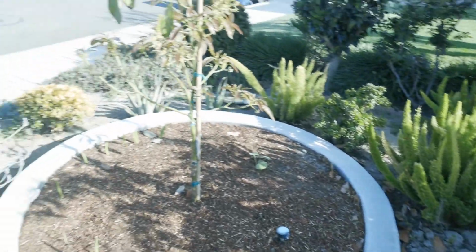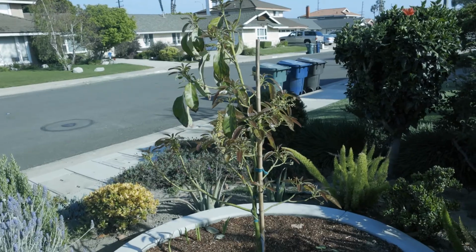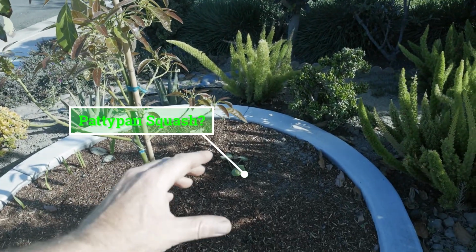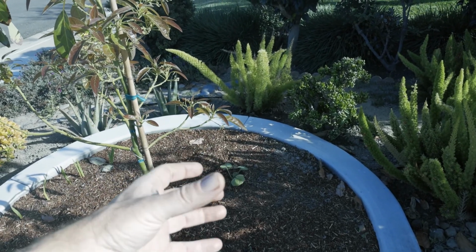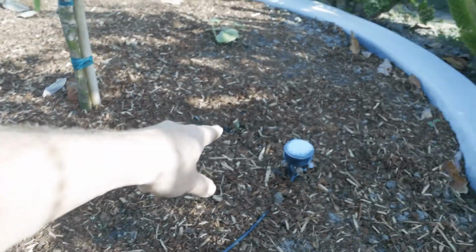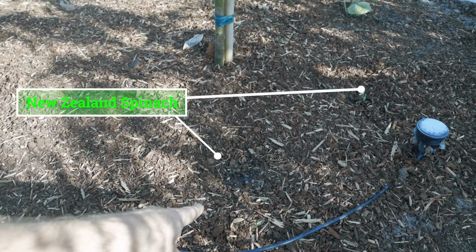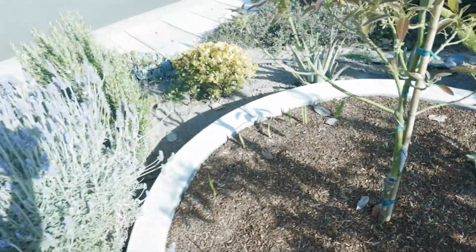Underneath my avocado, my first avocado here, I have a squash. I don't know what it is. The neighbor gave it to me. It's kind of short and fat and kind of looks like a disc. And then you can hardly see it, the New Zealand spinach, 1 and 2. I'm growing that from seed. We'll see if it actually takes off, but if it does, it should take up this entire area.